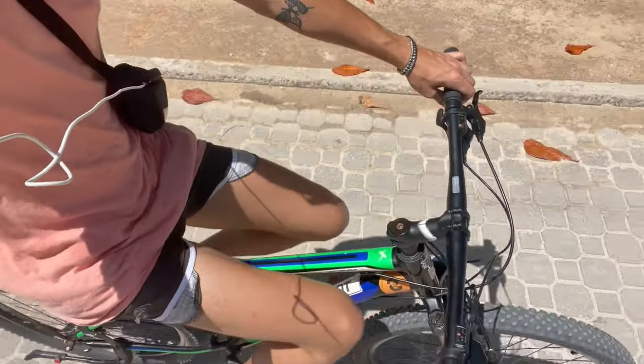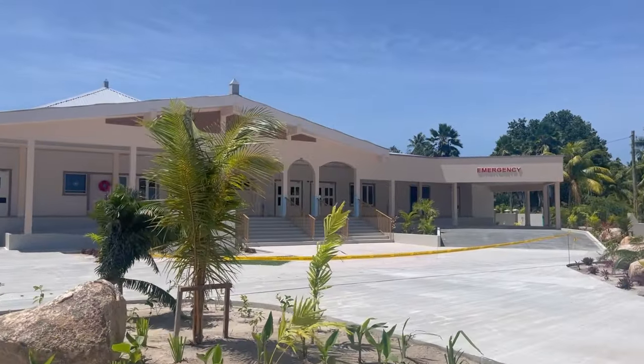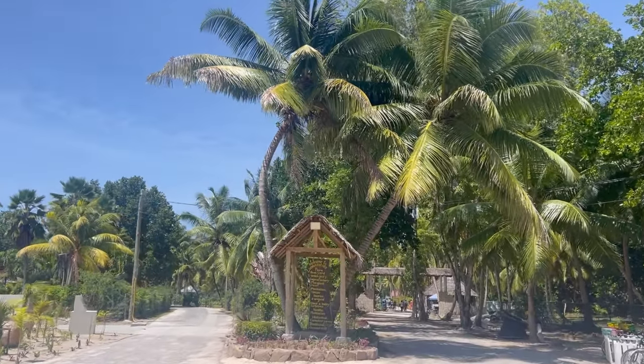This is very relaxing, actually. We both have a mountain bike. Amazing. And it feels well maintained, even this small little island. I can't believe people live here, but they do, apparently. Looks really good. Look at this emergency building. It's beautiful. Well, this hospital was a gift to the Seychelles by the United Emirates. That's why it looks so good, probably.